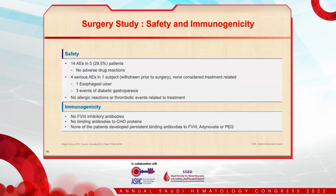None of the subjects exposed to Adynovate for perioperative control of hemostasis experienced serious adverse events, severe allergic reaction, or thrombotic event. None of the subjects developed inhibitory antibodies to factor VIII or persistent binding antibodies to factor VIII, BAX855 or PEG. There were no binding antibodies to Chinese hamster ovary proteins observed.